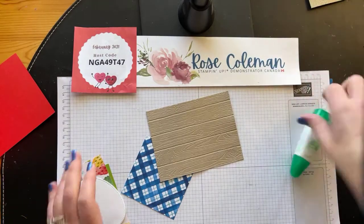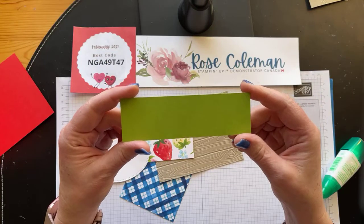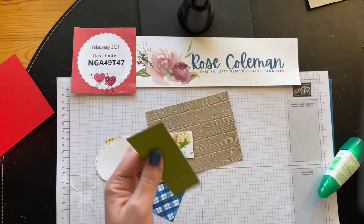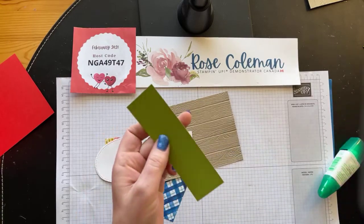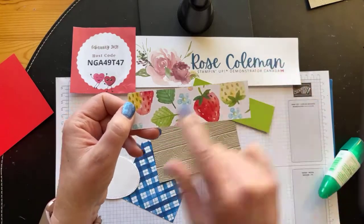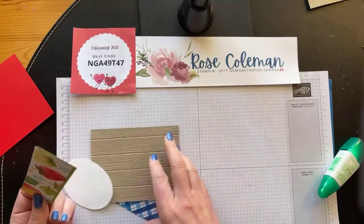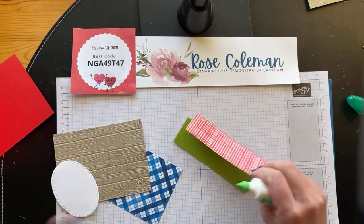So I also have, let's see, what else do I have? I have a piece of Granny Apple Green that measures 5 1/4 by 5/8 of an inch. So just 1/8 of an inch bigger than the 1/2. I have a piece of the Designer Series paper with the strawberries on it that measures 5 1/4 by 1 1/2. So we're going to go ahead and stick those together.